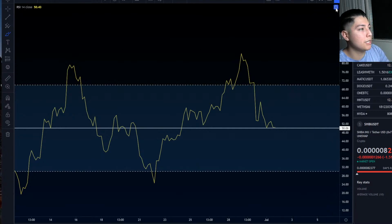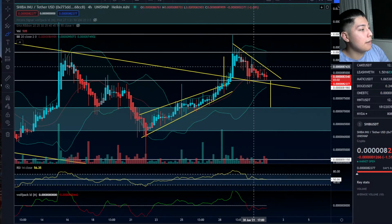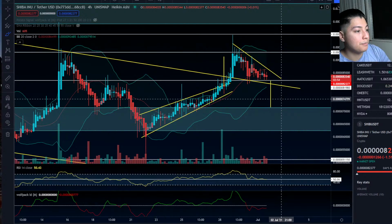But that's what it's looking like for SHIBA. My price target for SHIBA right now, because of this M double top pattern, is right here at the blue box at around 0.00007. All right, that's what it's looking like for SHIBA.